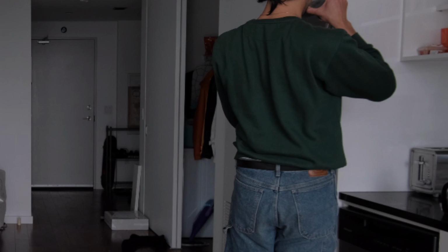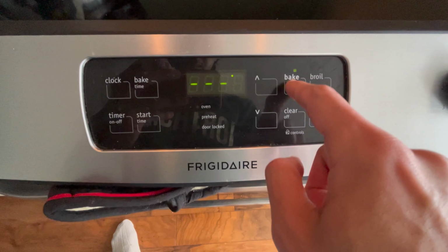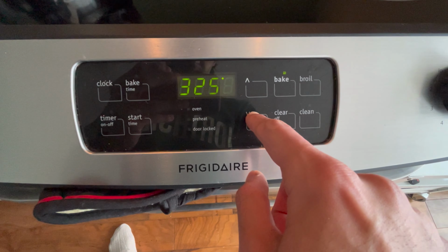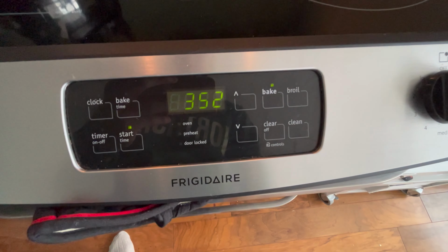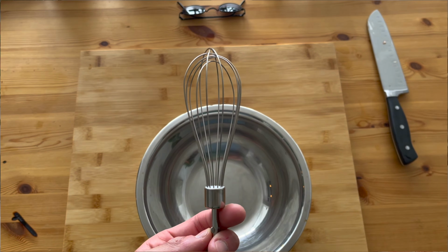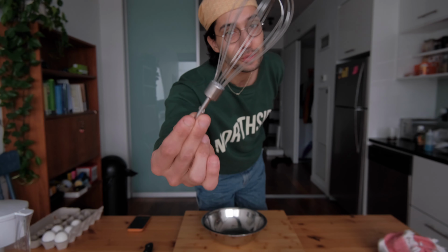Oh my God! What is that? So, what you're gonna do is you're gonna set the oven to preheat at 300 degrees. And you're gonna prepare some egg whites, so let's do that. I don't have a whisk, like a full whisk. I only use this weird little thingy.